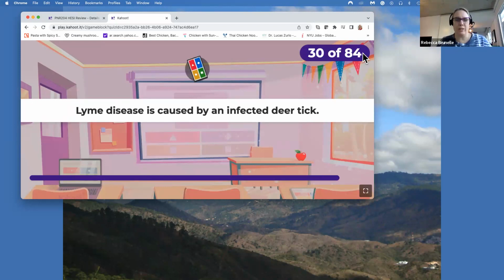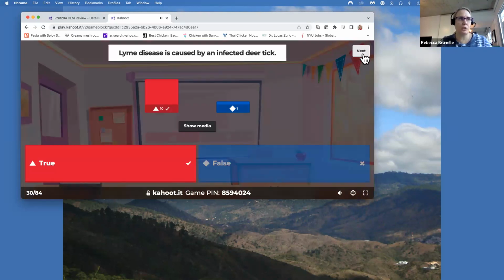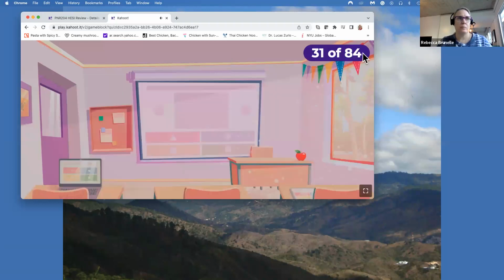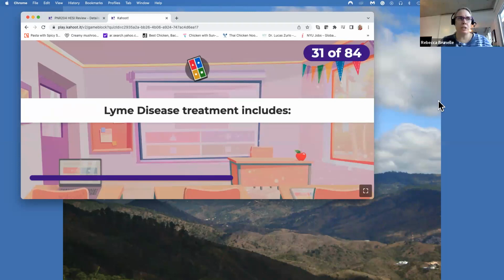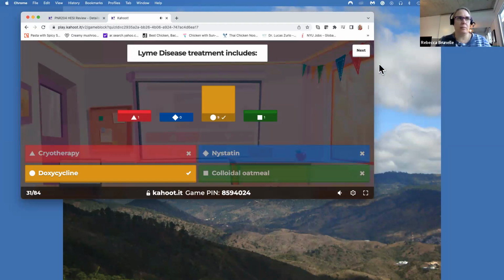Lyme disease is caused by an infected deer tick. Is that true or false? So that is true. Good job. So Lyme disease treatment includes cryotherapy, doxycycline, nystatin, or colloidal oatmeal. So it is doxycycline.